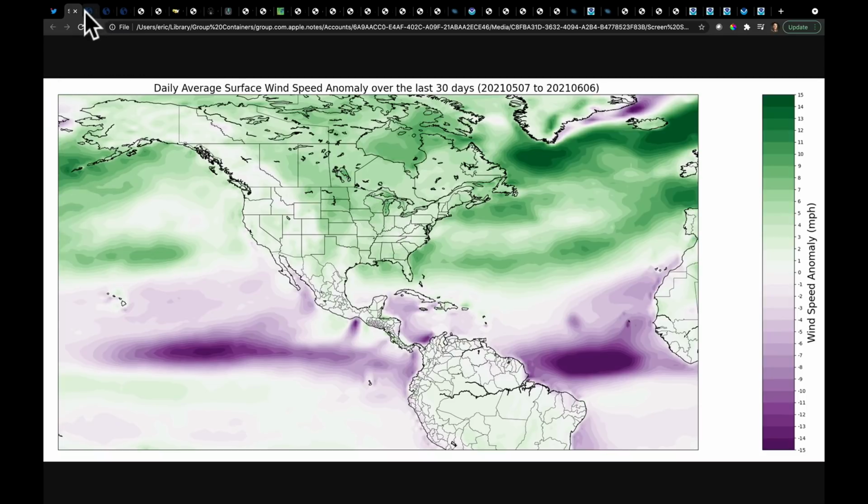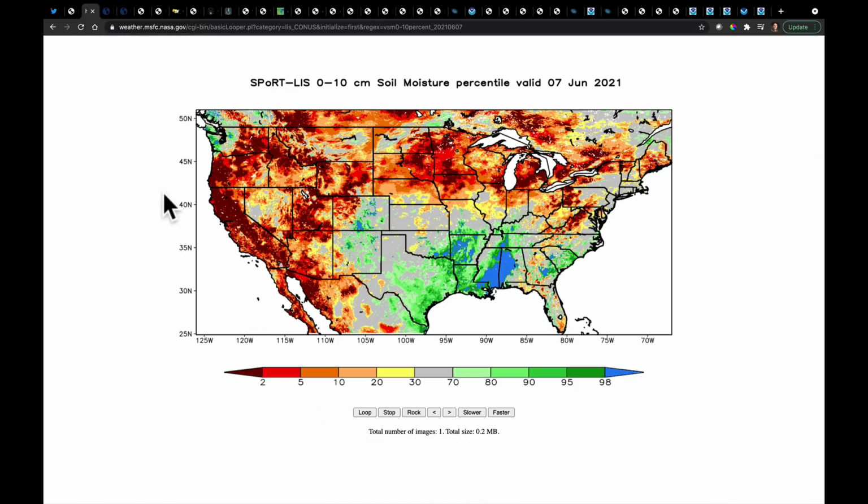And I think we need to talk about what's going on in the soil moisture so that we have a clear picture of how things are going to evolve in the near term, because we have a pretty interesting model battle to discuss, fighting over how the moisture returns to this map. It's the top 10 centimeters of soil moisture.